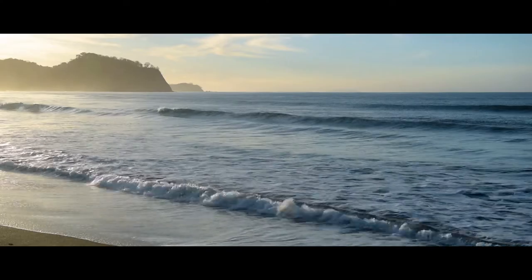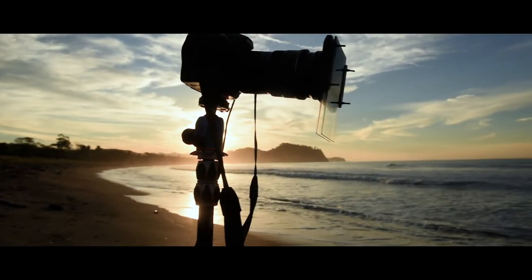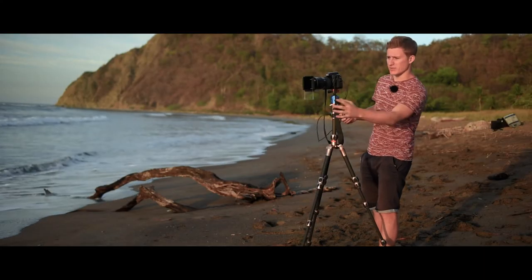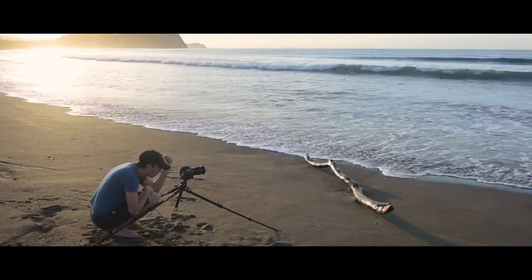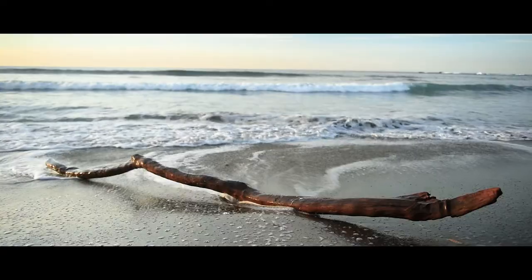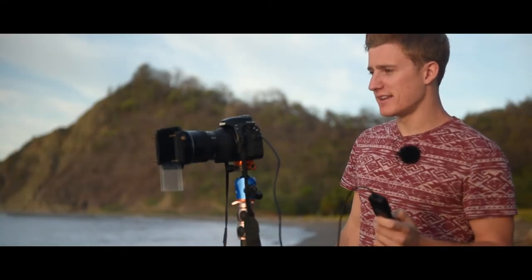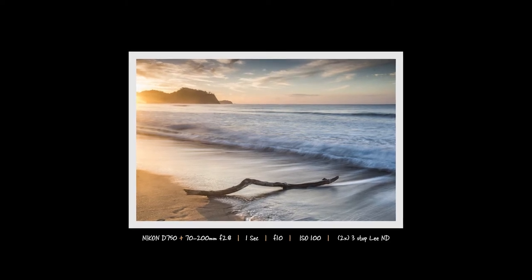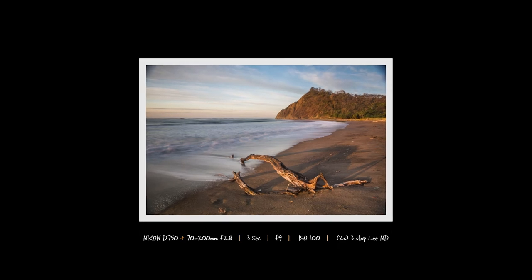So the sun's just come over the horizon now, and it's really brought this scene to life. Before it was a bit flat, but with this backlight on the driftwood in the foreground, it looks really great. I'm just hoping I can capture it and do this scene some justice. Okay, this is a good wave. There we go. One shot on the way in, and one shot on the way out. You get a very different feel to these images.